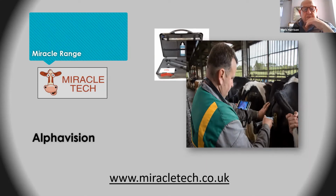The speculum, which is on the end of the camera that the operator has inserted into the cow, is displayed on the smartphone, which is obviously in a cradle, allowing hands-free operation. So it's basically better for the operator and for the health and welfare of the cow. It's primarily intended for inseminators and training centres, obviously stock breeders who are performing inseminations, and veterinary surgeons.